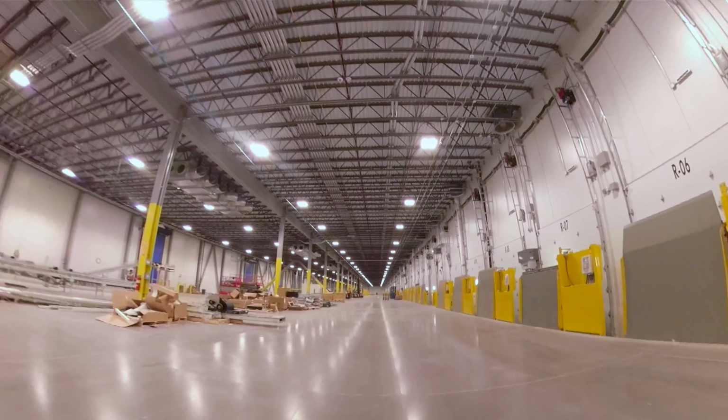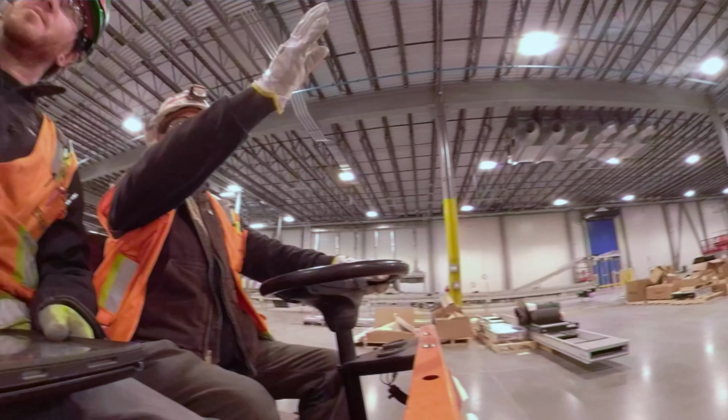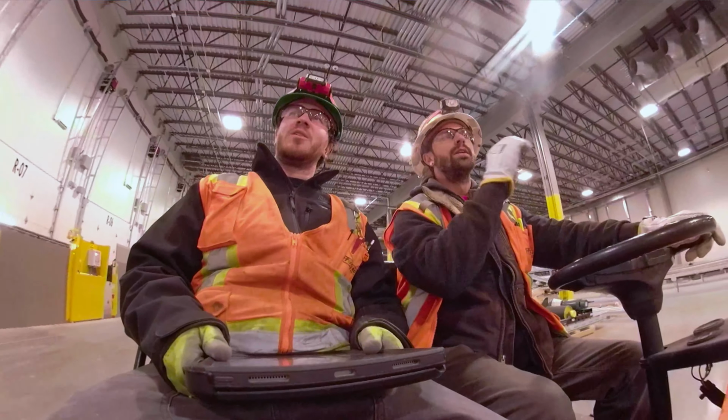It's so big, a million square feet. Keeping track of everybody, making sure everybody's on task, making sure we get the material to them.